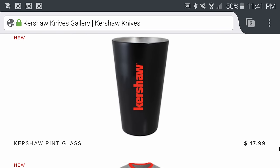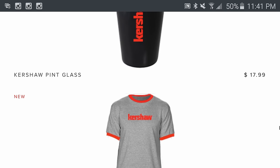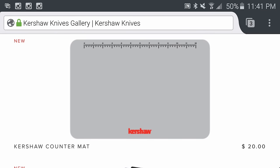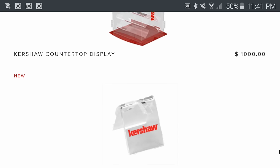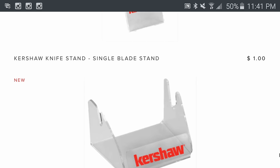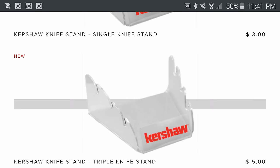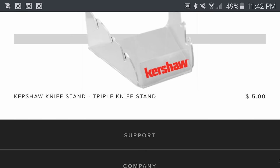What else we got? I like the Kershaw pint glass. That might go along nicely with my ZT coffee mug that my wife is going to be buying me now for Valentine's. Kershaw t-shirts, hats, poster banners, counter mat, that's quite nice. I like that. Might get one of those for my reviews. Countertop displays, single blade stands. Weeder fan needs to get himself some of these for his very fancy display cabinet. If you haven't seen that, go find Weeder fan's channel and check out the video he did quite a while back, probably about a year ago or so, on his display case that he rigged up for his knives. That thing is awesome, and it's definitely goals in terms of displaying all your knives and stuff.